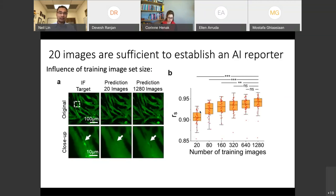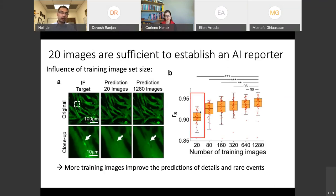What we found is that at around 20 images, you already have about 0.9 prediction accuracy as characterized by the Pearson correlation. Then it saturates pretty quickly, around 80 or 160 training images. It doesn't really improve any further even when more images are given. But of course, there are still other benefits if you are able to supply more images. For instance, the white arrows that you're looking at in this figure A mark some rare events or detailed structures that can only be successfully predicted if more and more training data is supplied.